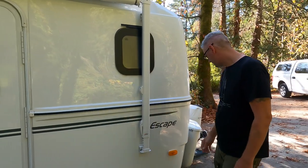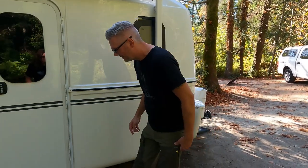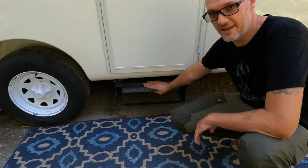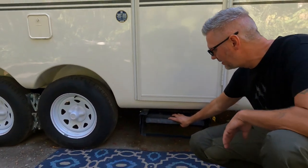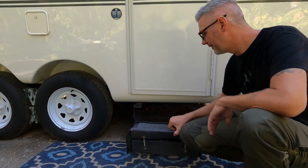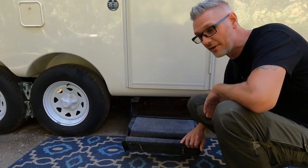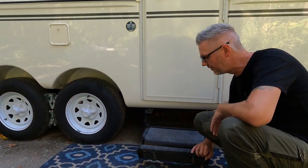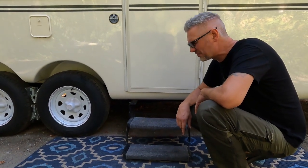Yes, so I think that was our steps. The trailer comes usually with a single step, but because we have the lift kit, we opted for the double. But as you can see on some camp spots, although we have the lift kit, this camp spot is so weird, and we've had that a few times now, the double option is not really useful.